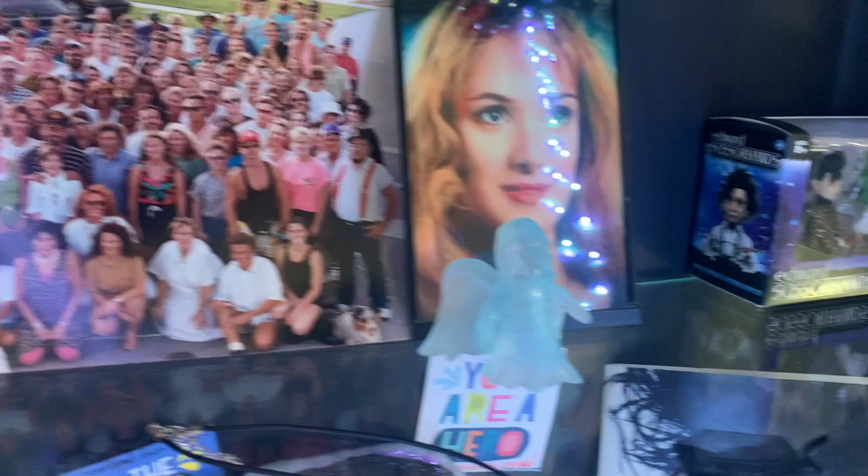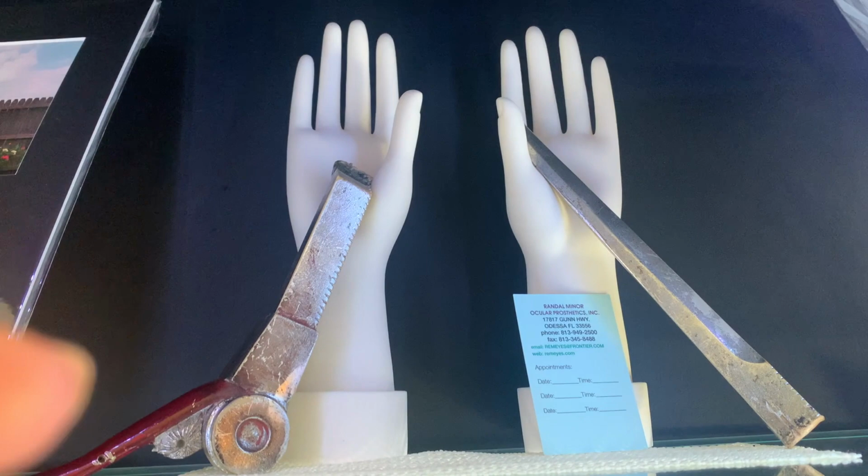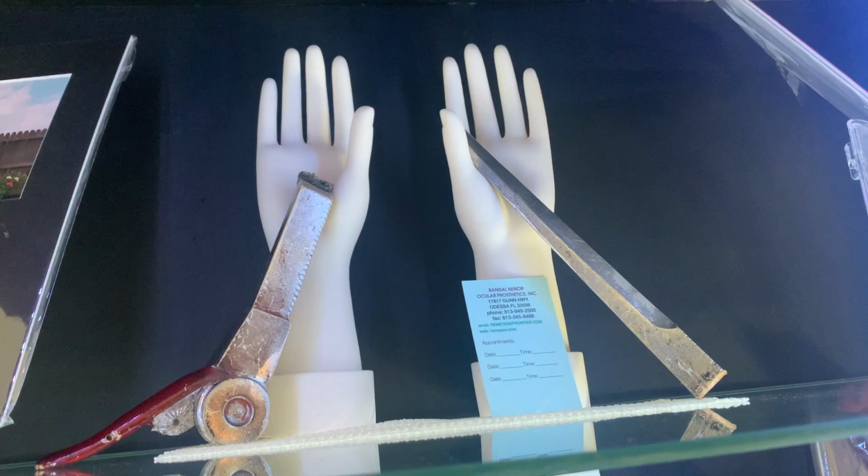And then, I don't know if I showed you guys all these cute things in here. And these, I don't know if I mentioned this last time, but these were given by somebody that worked on set. His name is Randall Miners. Actually, his name is right on there. He does prosthetics and stuff like that. So he kind of loaned these hands to them. They were given to him after filming. And he's making another set of eyes for us.